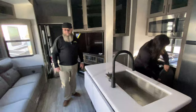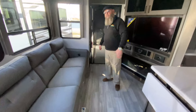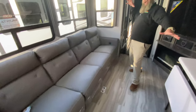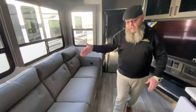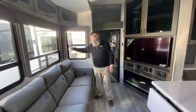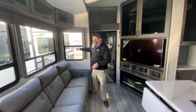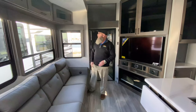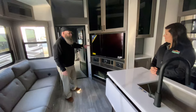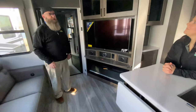You also have this big four-seat sofa over here. Plenty of room to stretch out. Recliners, USB chargers, all that stuff. Big atrium windows that open for ventilation. You've got super cool pull-down MCD shades, all slow-rise. Entertainment center with a JBL audio system.